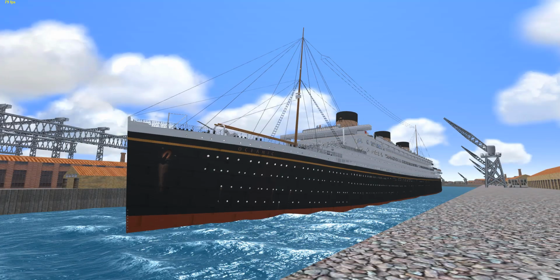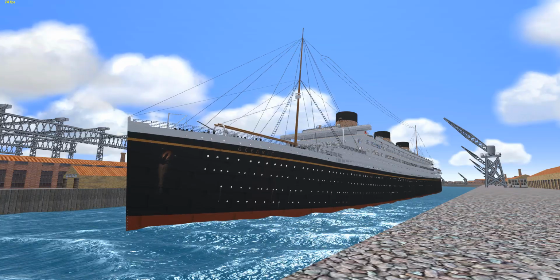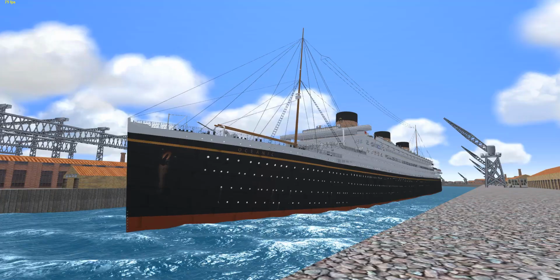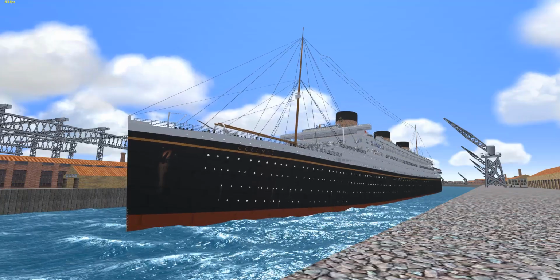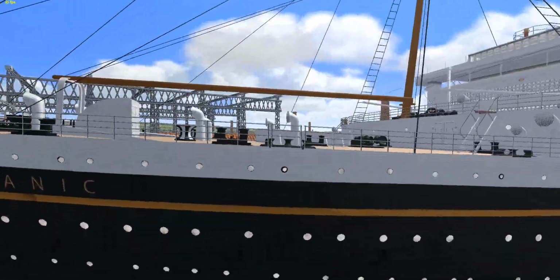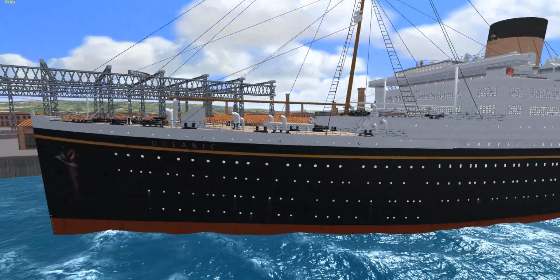And here we have the Oceanic III, and this is very cool. It's a great recreation of a ship that unfortunately was never built. Now, this is really cool. We have a lot of details to look at here, but first, a bit of history.